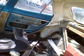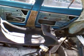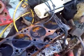So for $200, I was like, I can get this car running under its own power if I can find a drive shaft. And he never responded to any of my emails that I sent him. And that's why I went and got this 400 motor.